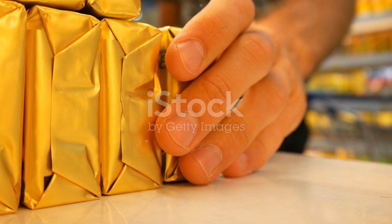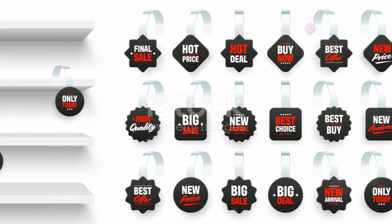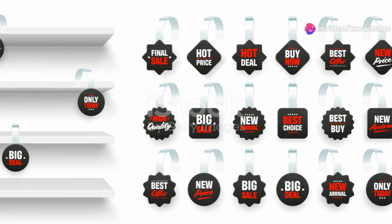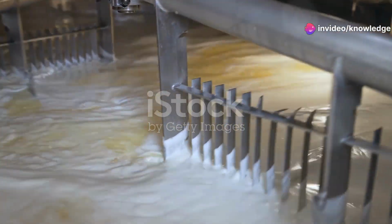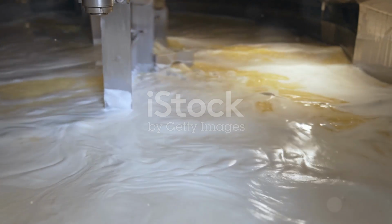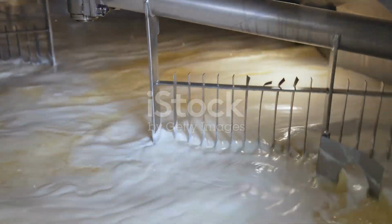And there you have it, from the farm to the factory, and finally to the store shelves. The next time you pick up a block of butter, you'll know the incredible journey it has taken to get there. Whether you're spreading it on toast, baking a cake, or melting it in a hot pan, butter is a versatile and essential ingredient in many of our favorite dishes.